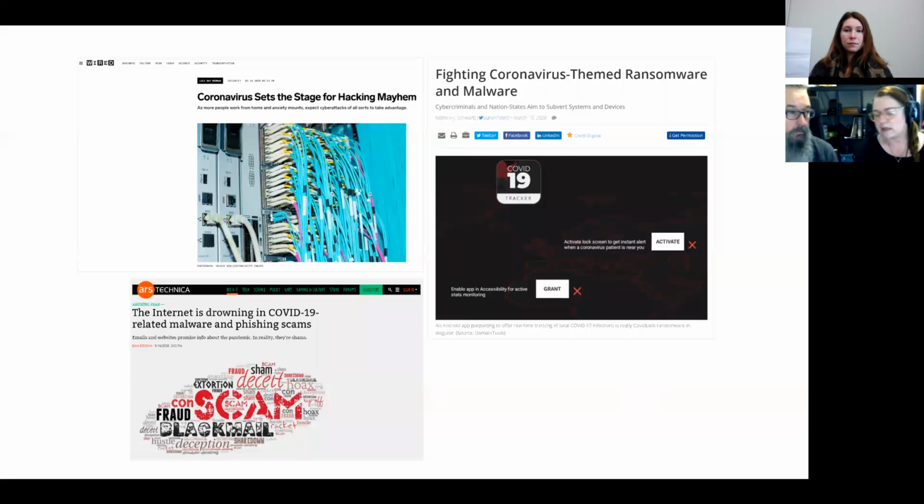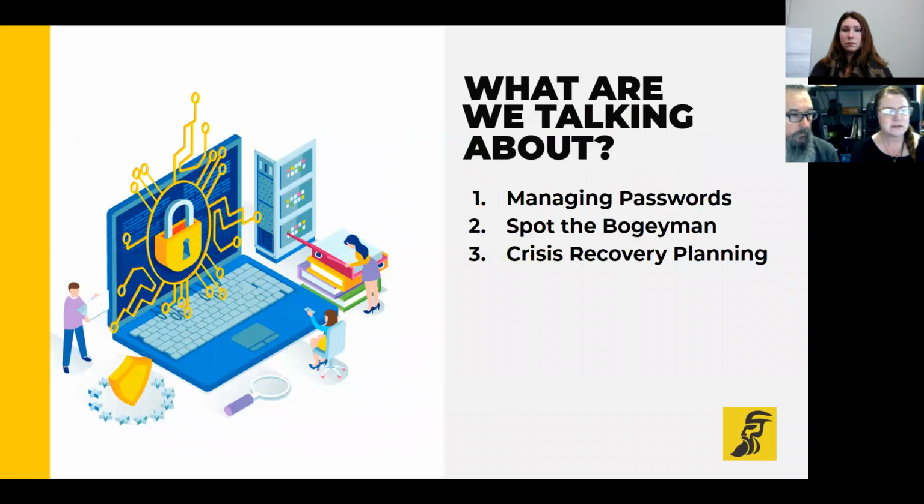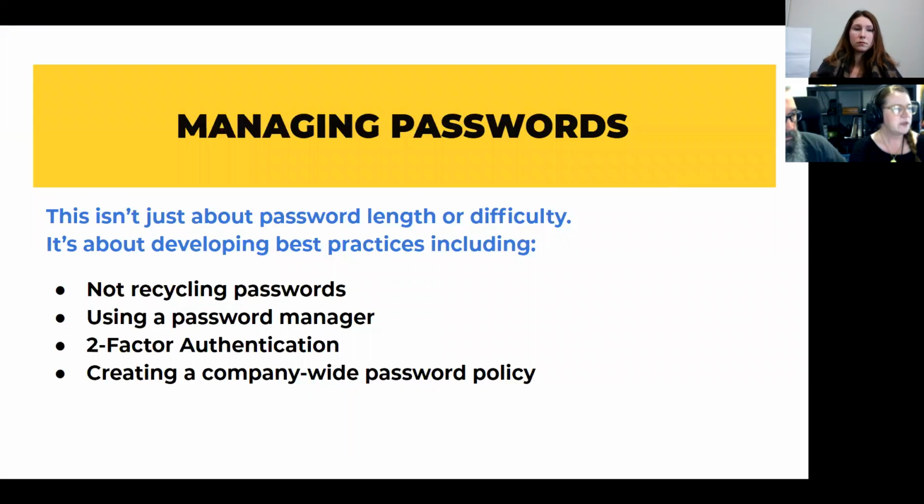In a way, yeah. But since we have you here, we want to take more than a couple of minutes to go through some key things about managing your data and protecting it. We're going to talk, really quickly, about managing passwords, how you spot the boogeyman, how you spot the bad guys. And then I don't think we're covering crisis recovery planning, but we can talk about it really briefly. So managing passwords isn't really about password length or difficulty. It's really about developing best practices.